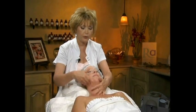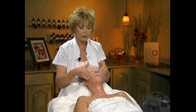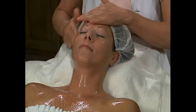If you have your hands pretty wet as you begin to apply this, you'll get a nice lather. It doesn't dilute the cleanser in any way so that it's not as effective, but it gives you some real good slip and lather to the skin.